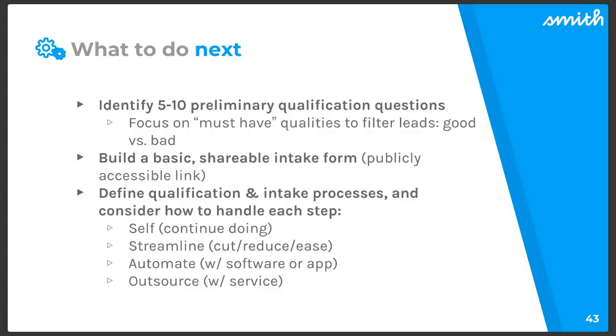Now, I know that we are about up in time, but I just want to say, we've given a lot of information, and what are the next steps? Here's the action plan. Really determine the 5 to 10 preliminary qualification questions that you use. If you have your special sauce and you're ready to start outsourcing it, write those down and define them clearly and test it out and make sure that it is what you do and it is going to work when you outsource it to a receptionist. Focus on those must-haves, not on the nice-to-haves. That critical information that will allow you to filter out the bad leads from the good.